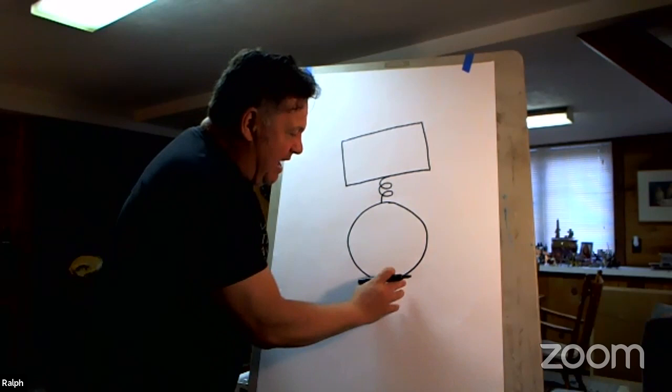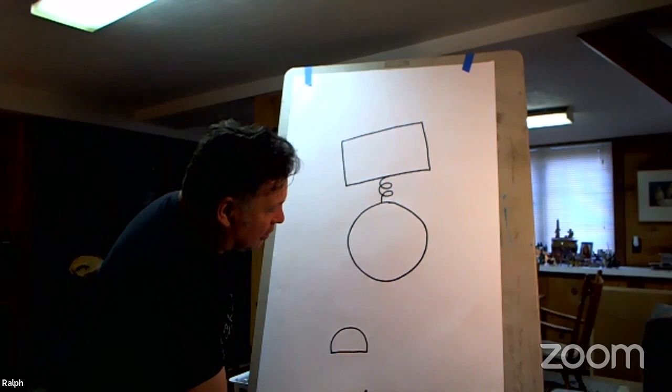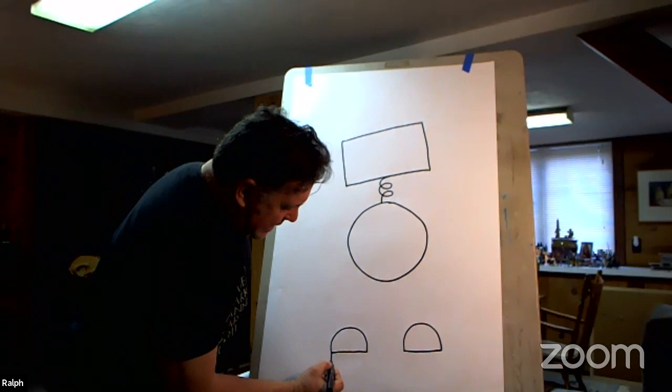Way down the bottom here, I'm gonna put a line and up and down a half circle. A line, up and down a half circle. So these are on the ground. We're gonna need some legs here. I'm gonna actually make a rectangle on the bottom here and a rectangle on the bottom here.